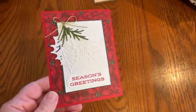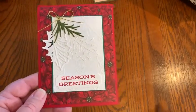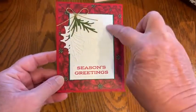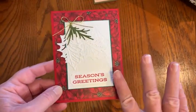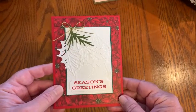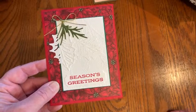All right. This card is created by Amy Jordan, and she's using the Boughs of Holly suite with the wintry 3D embossing folder in the background here. That designer series paper is absolutely gorgeous. It's just so striking. So that's Amy Jordan with the Boughs of Holly suite. Alrighty, moving on.